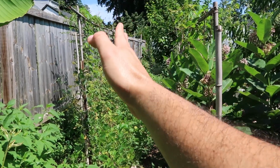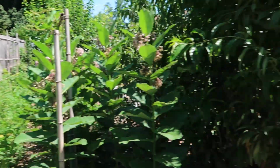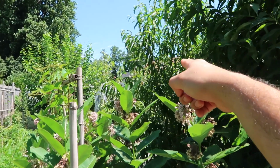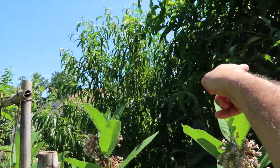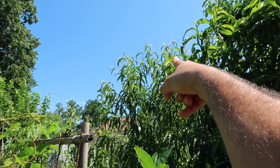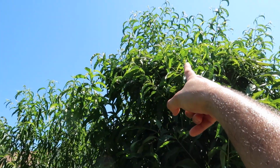In this back orchard I have 3 rows. I have 1, 2, and 3. So this row right here has all the fruit trees. That peach tree right there next to the nectarine tree is one that I started from seed last year, and you can see how tall that one is. It's almost just as tall as the one I bought from the nursery.